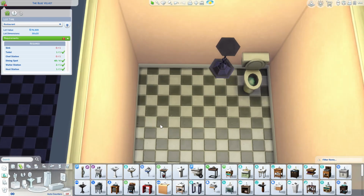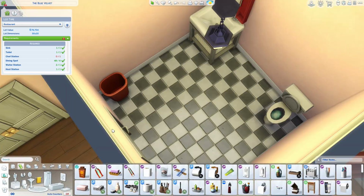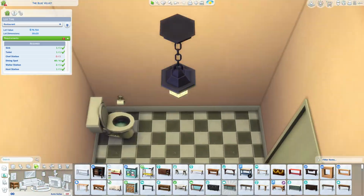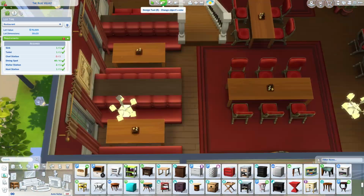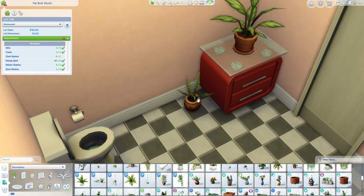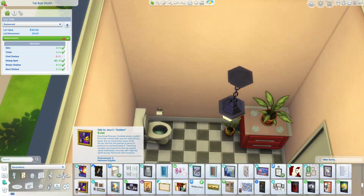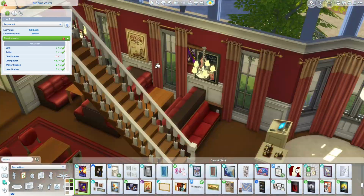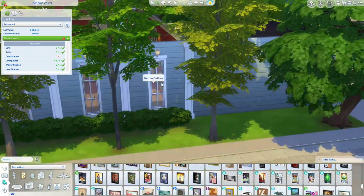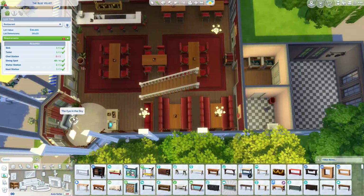Speaking of bathrooms, here's the little back area, which is where the kitchen and the bathroom are. And I guess also the little waiter station. So there's the bathroom. I was trying to make it very retro, so there's that checkered tile, which I feel like is very diner. I didn't use it anywhere else in the dining area, except in the kitchen, but I used it there in the bathroom because I thought it was a nice little nod to that.